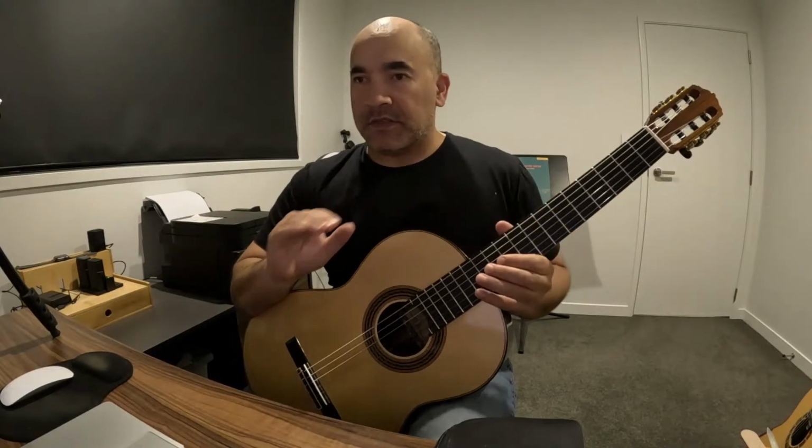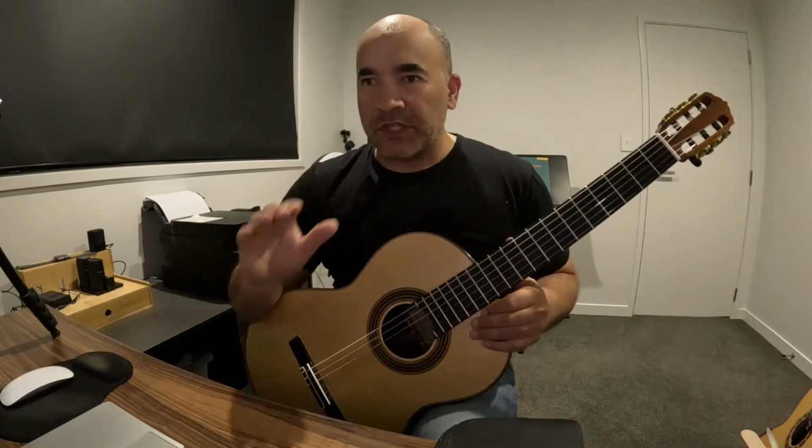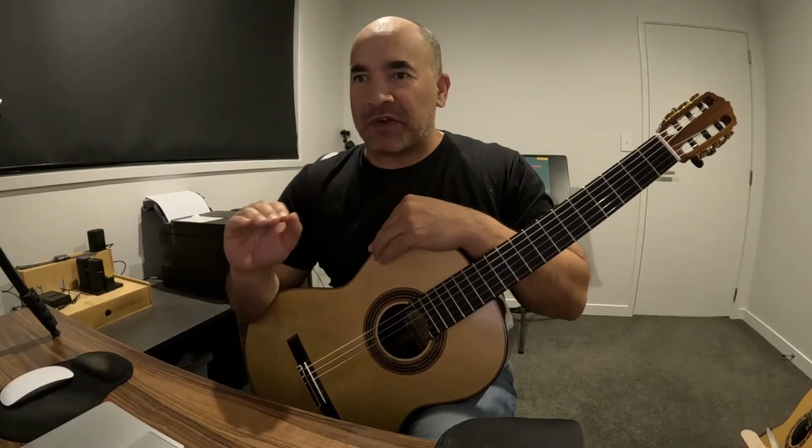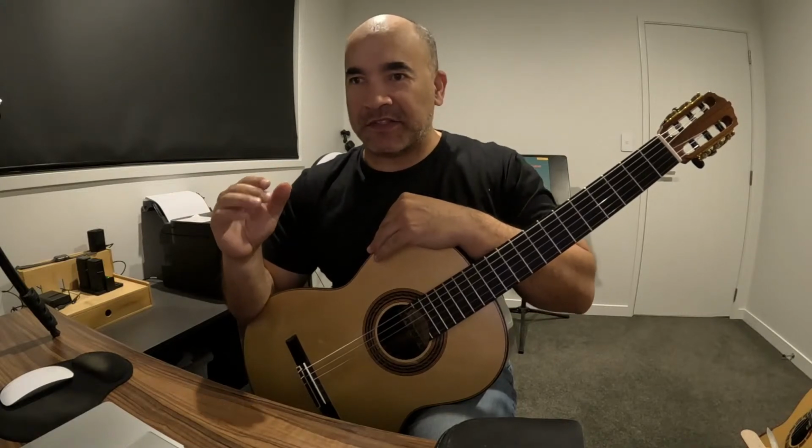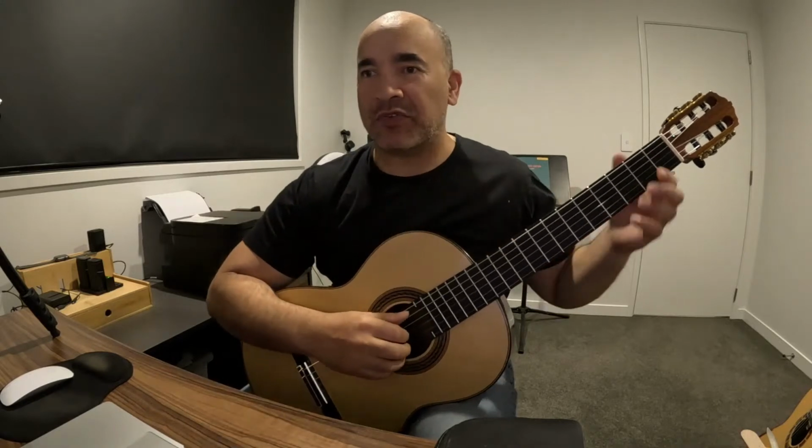A nice, even volume. That's what we're searching for, or that's what we're striving for. So make sure your notes are at the same volume. If one is sticking out too far or not enough, then you need to identify which finger is the one that is making the loud note or the quiet note.